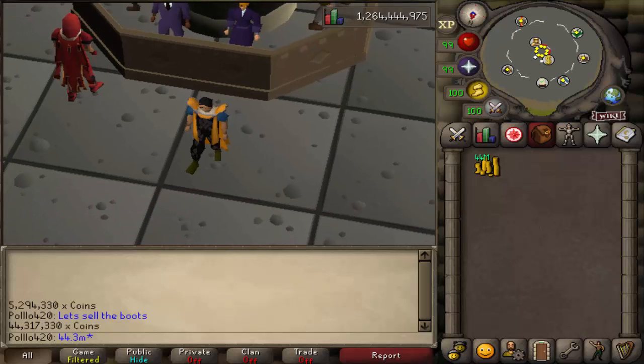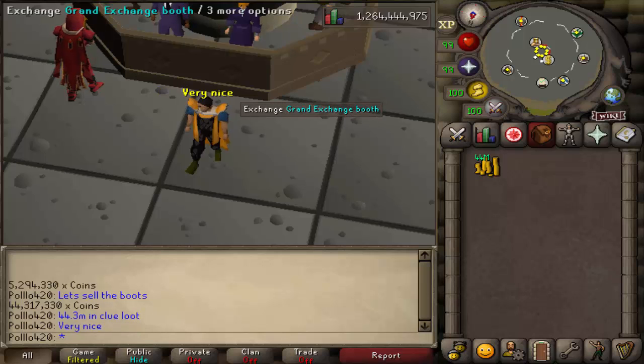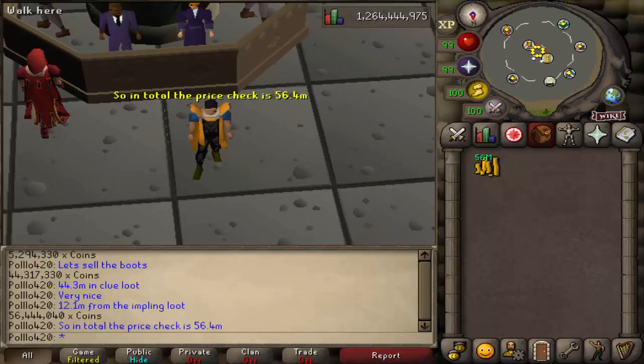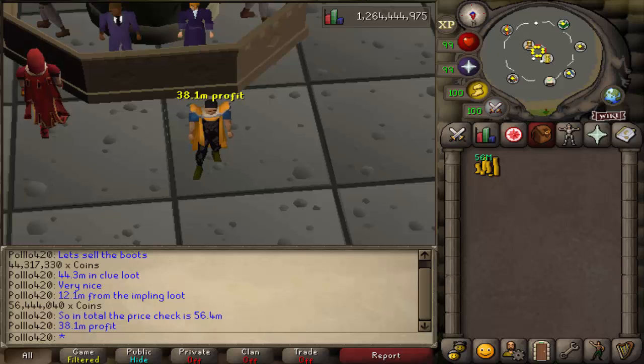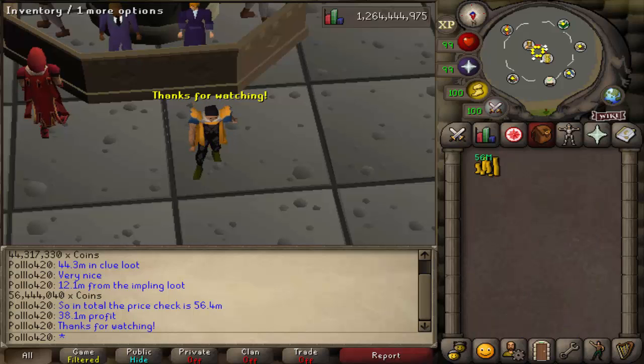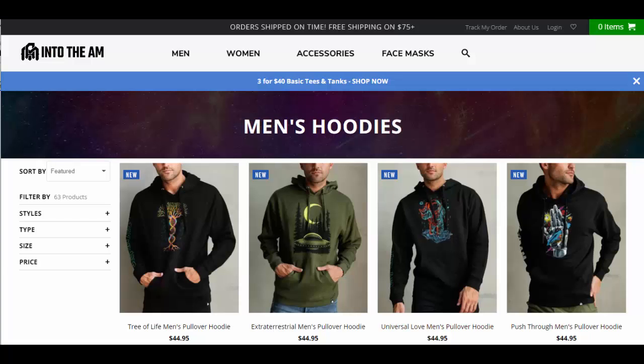So overall, you're looking at just about 44.3 mil in clue loot, and from the Implings, you have about 12.1 mil. So if you add those two numbers together, you're at 56.4 million GP. So the overall profit from 10,000 Essence Implings comes out to be 38.1 million. But again, if you take out the price of those Ranger boots, we almost averaged out, or maybe even made a little or lost a little.